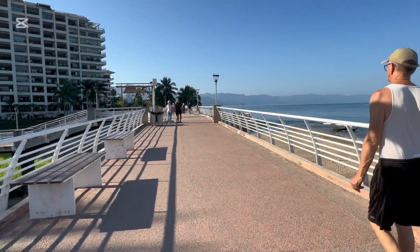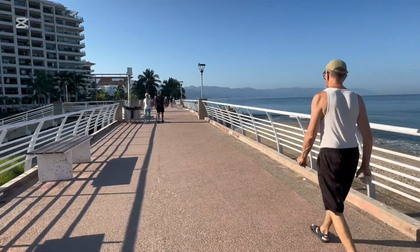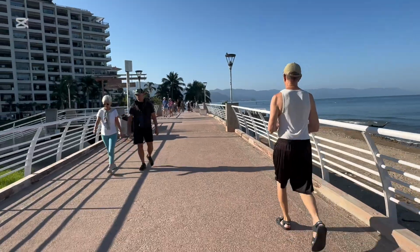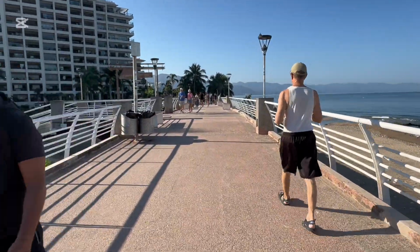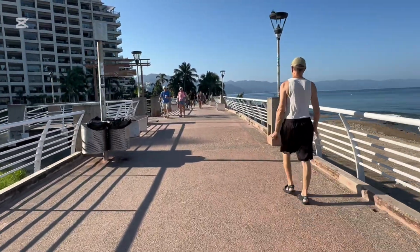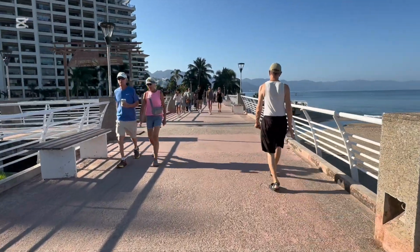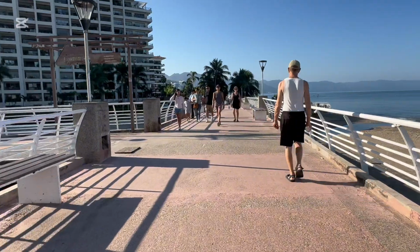So this bridge, I should say, was just recently rebuilt. At least the decking portion of it was getting pretty worn out. So I guess over the course of the summer, they decided to rip it up and relay the surface. And it is definitely a lot easier to walk on.